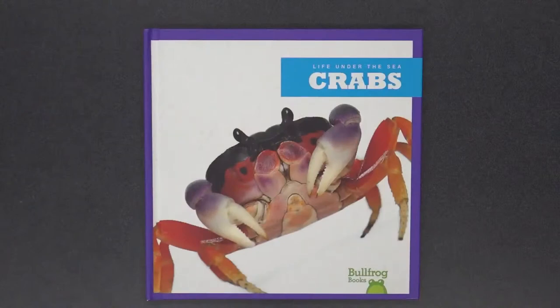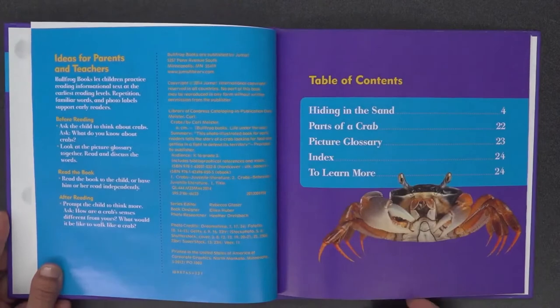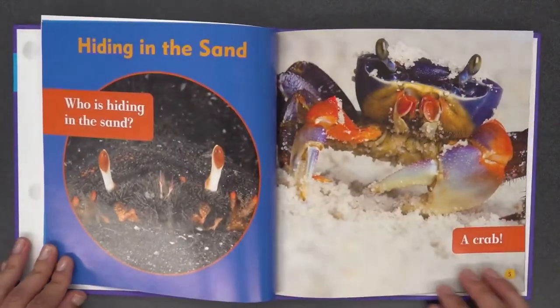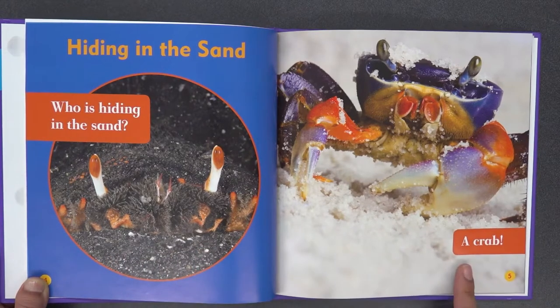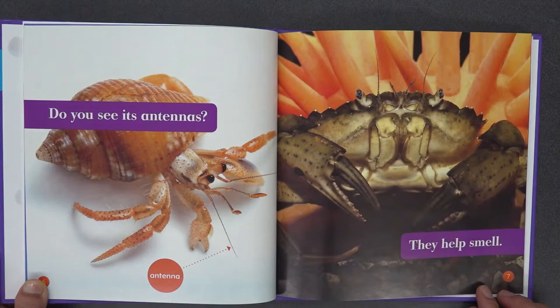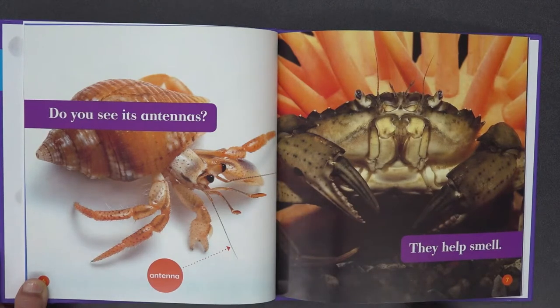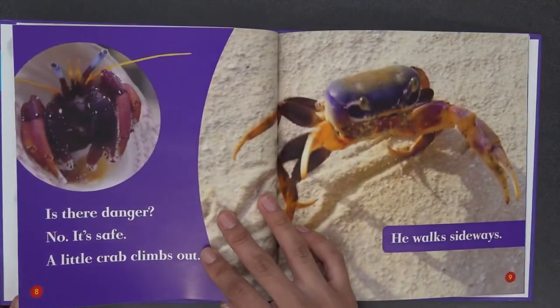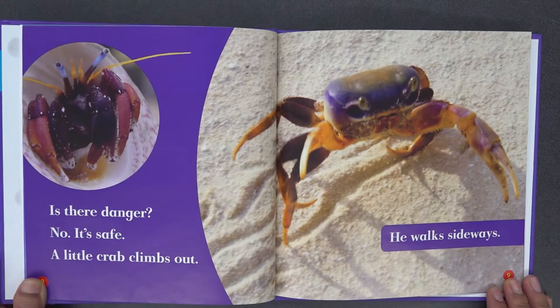Life Under the Sea, Crabs, by Carrie Meister. Who is hiding in the sand? A crab. Do you see its antennas? One, two. They help smell. Is there danger? No, it's safe. A little crab climbs out. He walks sideways.